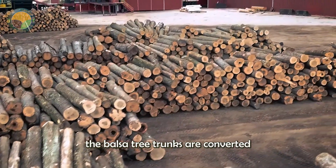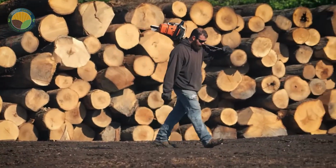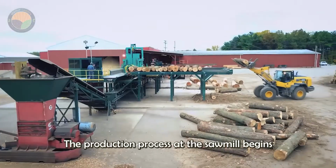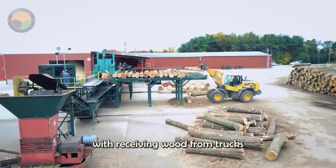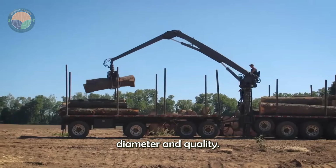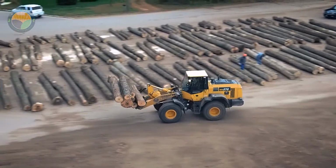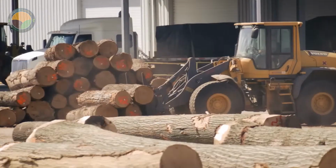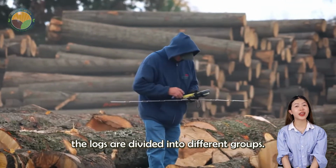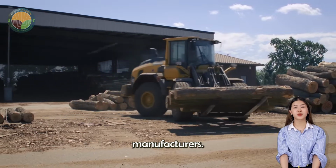In the processing stage, the balsa tree trunks are converted into versatile and highly valuable products. The production process at the sawmill begins with receiving wood from trucks and transferring it to the yard, where it will be inspected and sorted according to criteria such as species, diameter, and quality. After thorough measurement and inspection, the logs are divided into different groups: premium veneer wood, saw logs used for various products, or lower grade wood sold to pallet manufacturers.